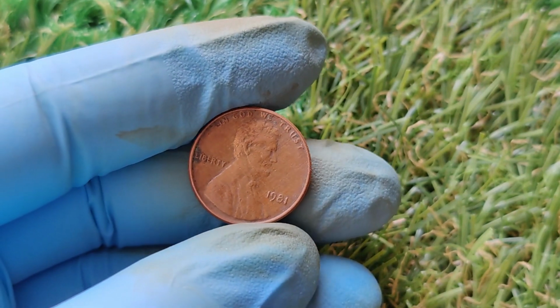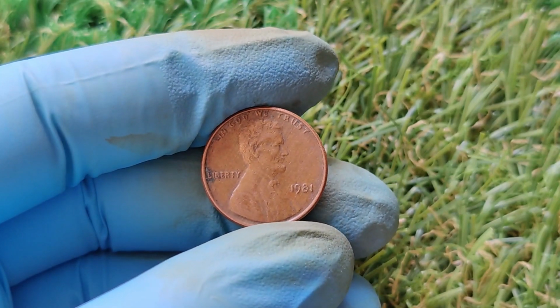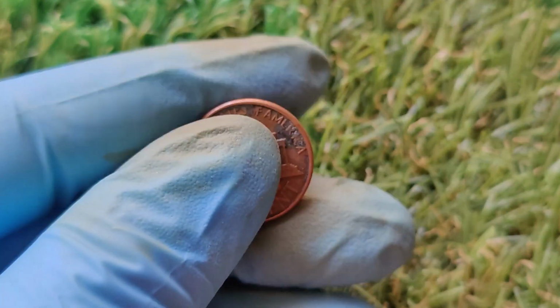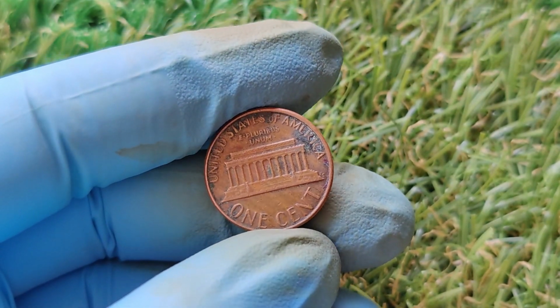If you happen to find a double die variety, it can be worth anywhere from $50 to several hundred depending on severity and condition. To sum it up, while most 1981 pennies are common and not worth more than a few cents, there are absolutely some rare varieties and high-grade examples that can be worth real money.